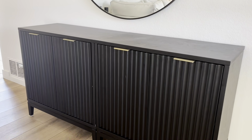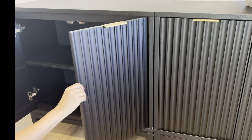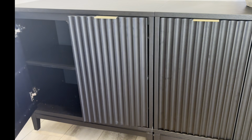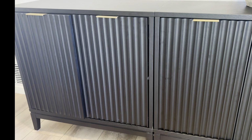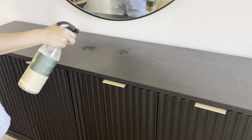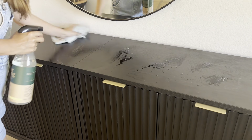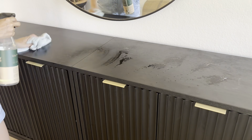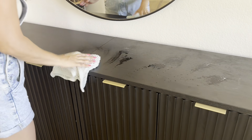So we are taking two of the Jasper cabinets in black and pushing those together, and these are just so beautiful. I fell in love with the fluted detail on the doors. I love that they have that soft close, and I also really love that the handles are that brushed brass. They're just stunning. So like I said, we're using two of these to complete the entryway look, and we're going to put them under this mirror.